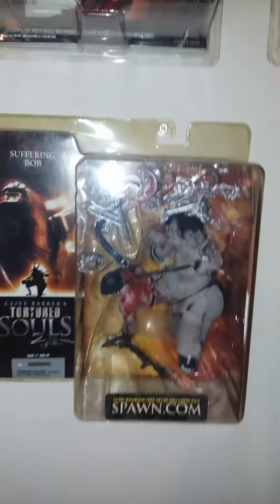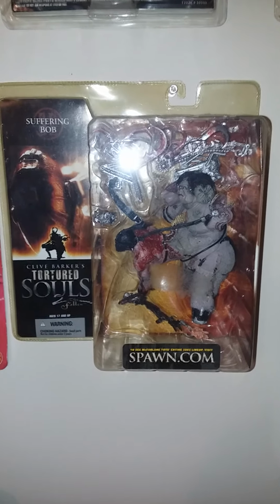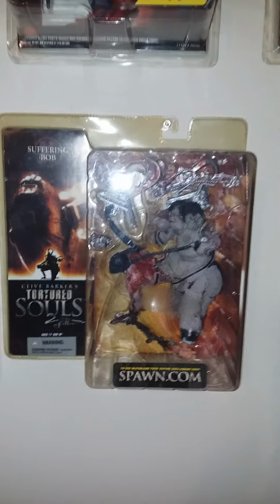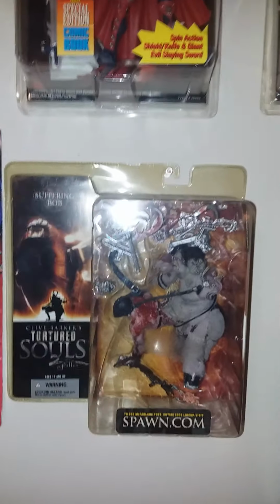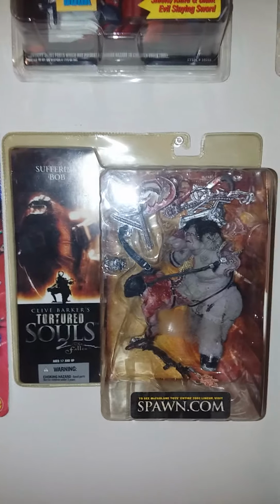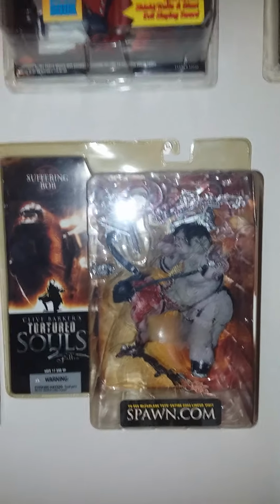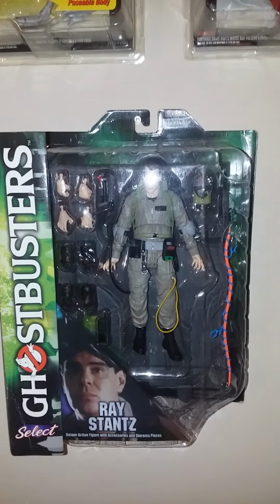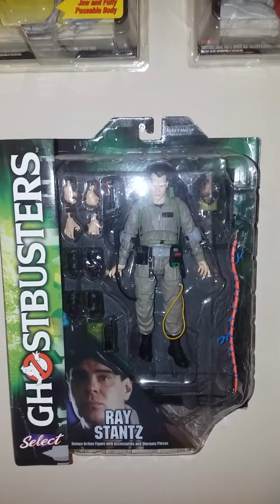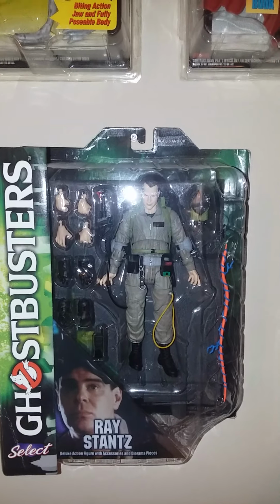Moving down here, we have Clive Barker's Tortured Souls, Suffering Bob. This is the only Tortured Souls figure that I have. I'd like to collect more. I love everything that Clive Barker does. I love McFarlane Toys. McFarlane Toys has some of the best action figures that you can buy. Diamond Select Toys, Ghostbusters, Ray Stantz.